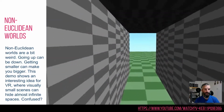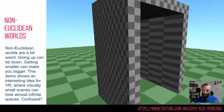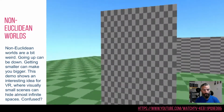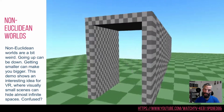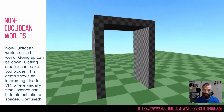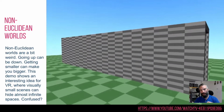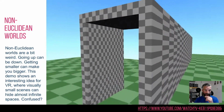Really interesting for something like VR, so that if you have a space that has a seemingly limited world and you can walk around it and discover almost infinite spaces within it, that's quite an interesting place to go. So have a look at the video. It's quite mind-boggling. For instance, you can get smaller but actually become bigger, and you can go up some stairs and actually go down, all those sorts of things.